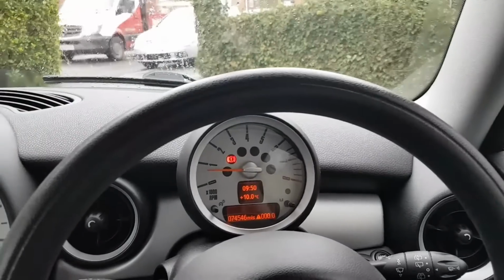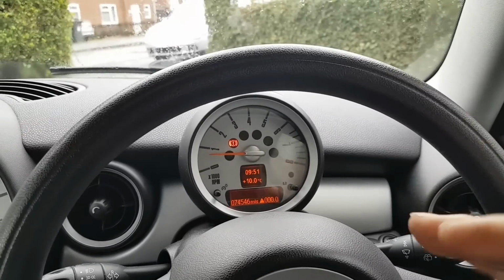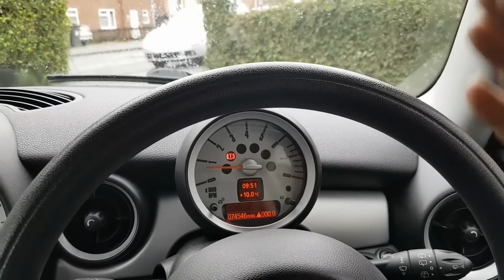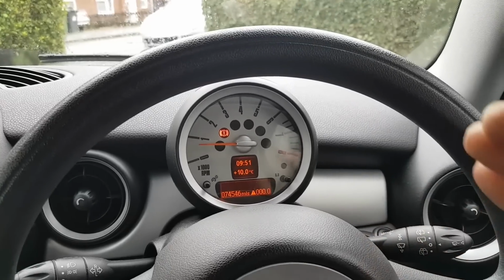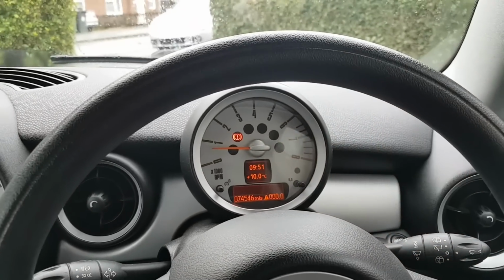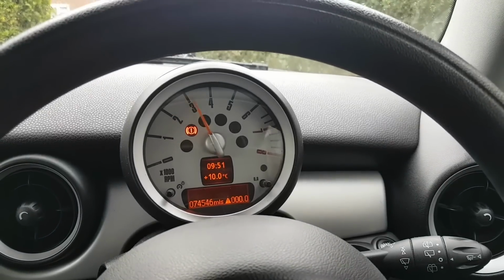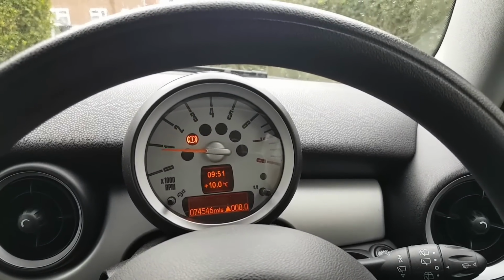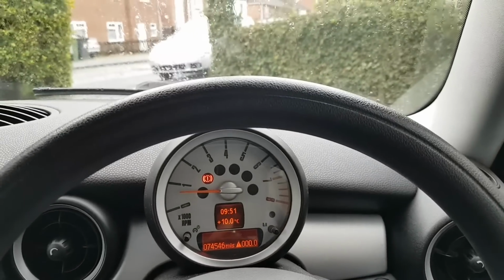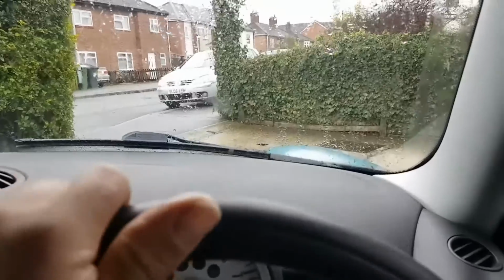Okay, another thing that I wanted to show you. The car's been here idling for less than 5 minutes, probably. You might be able to watch from the clock. But yeah, just while I was moving the cars out so I can go out. I just want to show you that it holds the revs okay. I'm gonna rev the engine and then let it come down to idle, and you're gonna see that it just holds the revs fine. There we go. It holds the revs absolutely perfect. Nothing wrong with it. So let's go out for a drive and see how the car actually behaves.